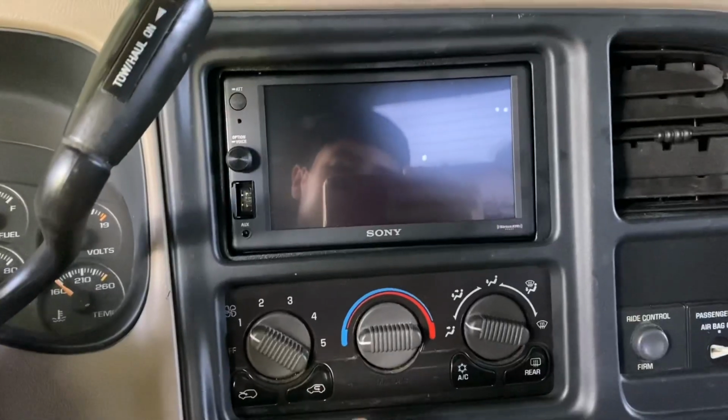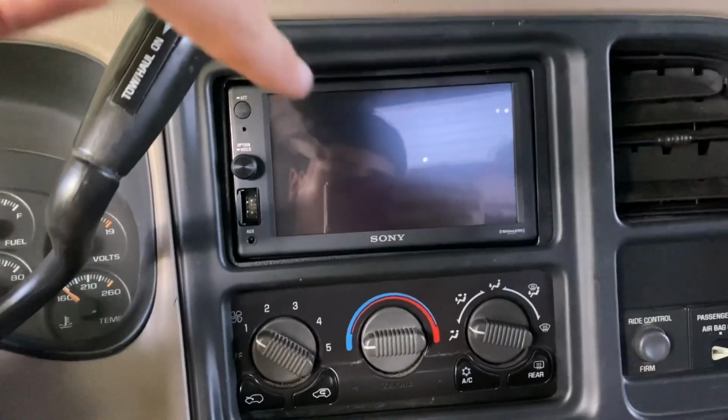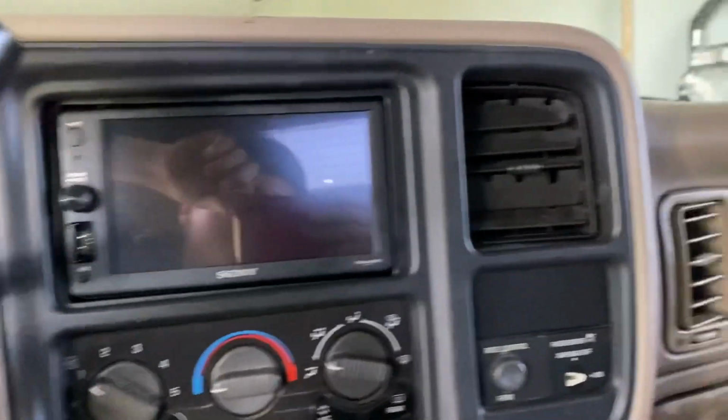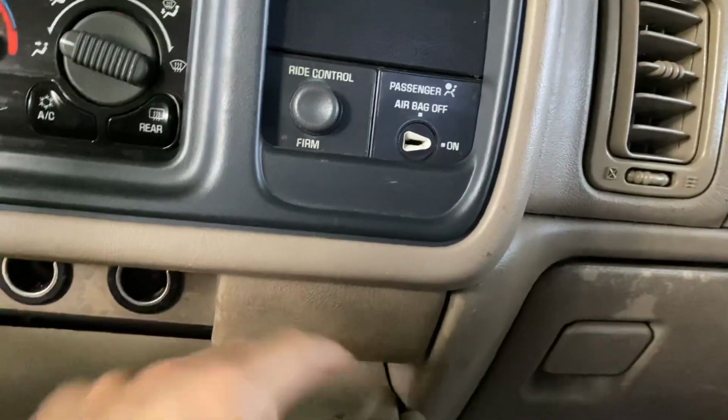If you guys want to do the same thing to your truck, I literally followed Desigual's video, so if you guys want to check that out, I literally got my steps from him. But really happy with how it came out. I just gotta figure out how to make this work so I can open my coin tray. But other than that, it honestly came out good.